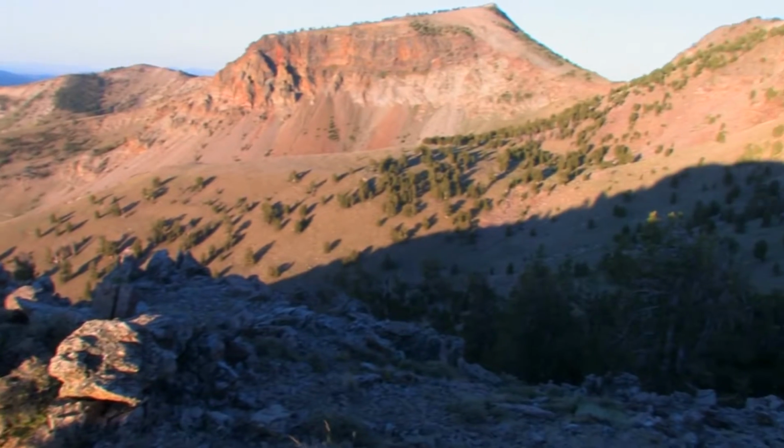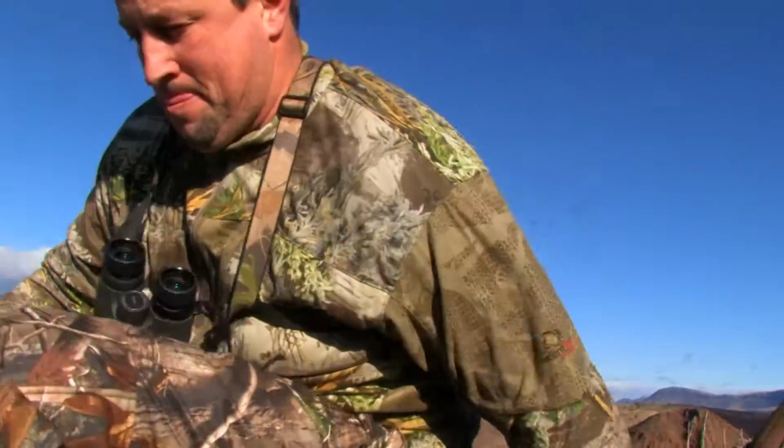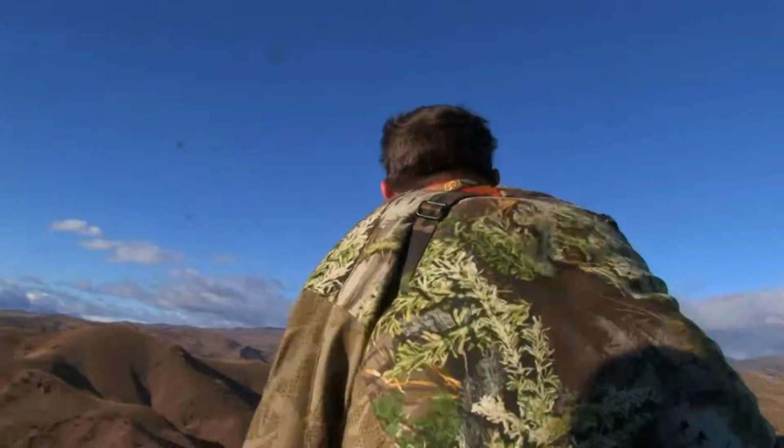Mike spotted a different bull. Decided not to go after that because we wanted to go find the elk that we had spotted the night before. And the wind was just howling up there. It was tough conditions. It was cold. He couldn't stay warm. I couldn't stay warm glassing.